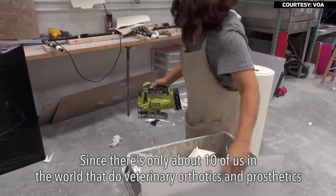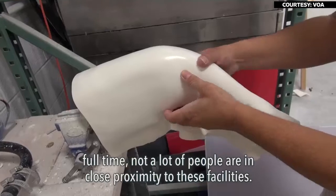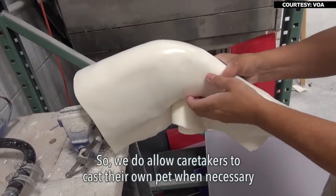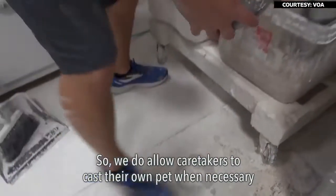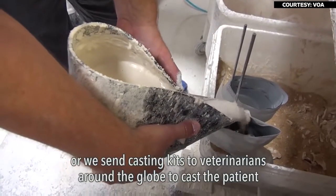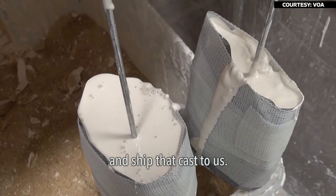Since there's only about 10 of us in the world that do veterinary orthotics and prosthetics full time, not a lot of people are in close proximity to these facilities. So we do allow caretakers to cast their own pet when necessary, or we send casting kits to veterinarians around the globe to cast the patient and ship that cast to us.